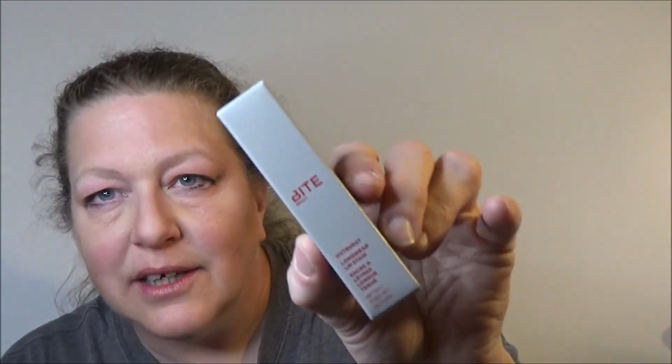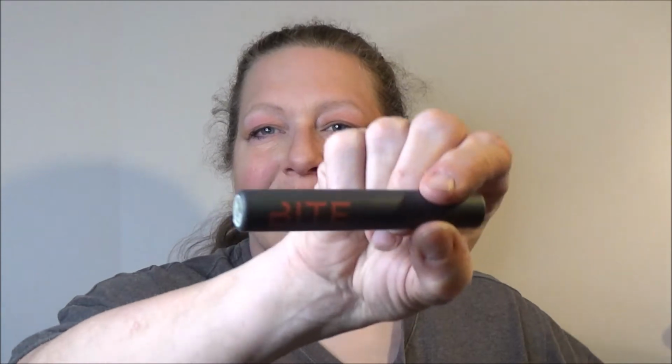Next, we have a little thing. Little bite me. Longwear lip stain. That's what it says. Bite. How'd they know that I'm into vampires and write vampire fiction?